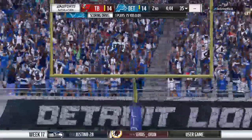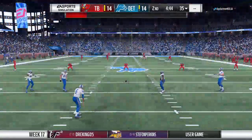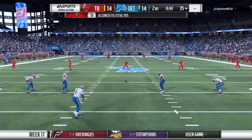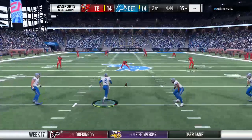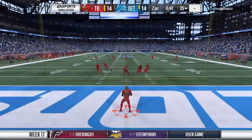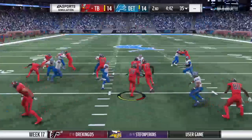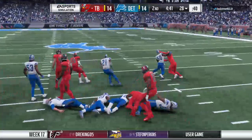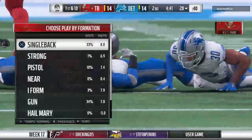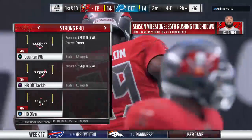And we've got a good one brewing. We're all knotted up at 14. So we're right back where we started, all even as the kick's away. That's fielded in the end zone. And the decision to bring it out, a good one, as he's up a yard or 2 shy of the 30. And Tampa Bay trots out there now.